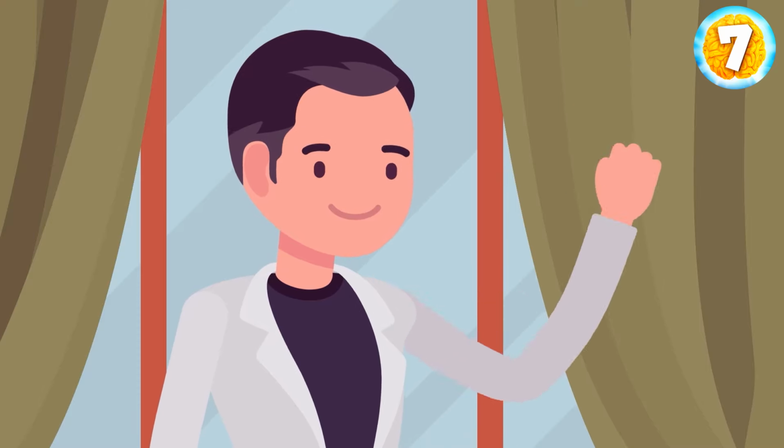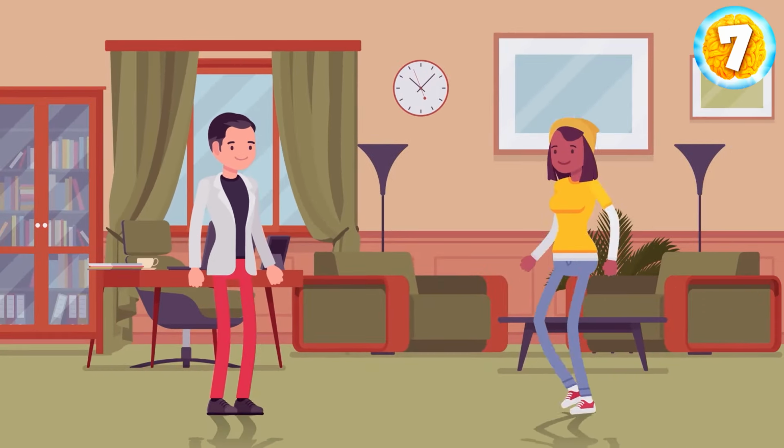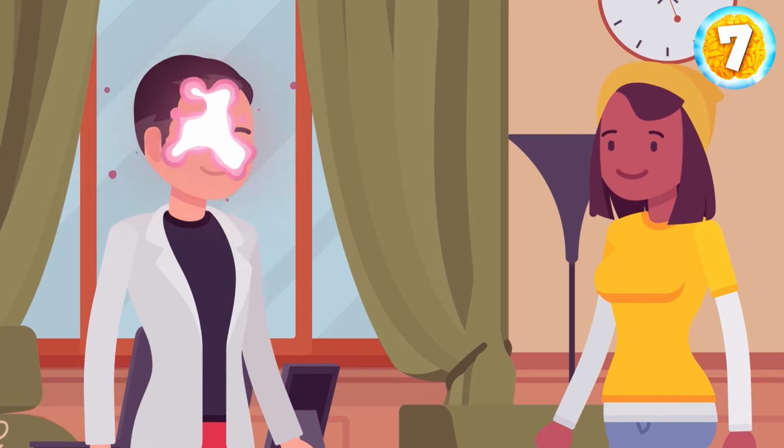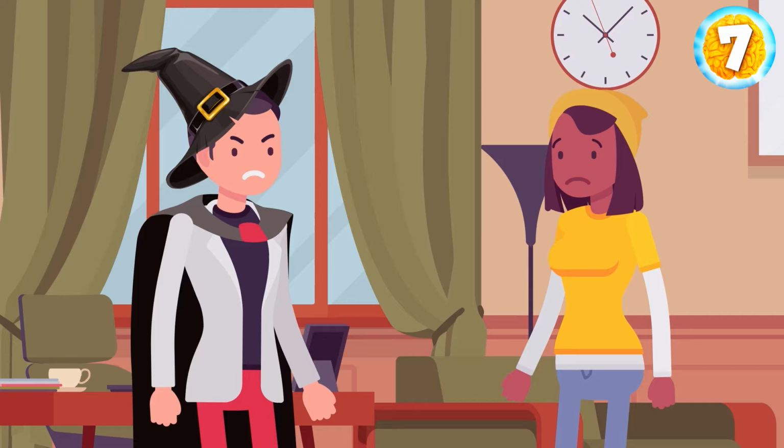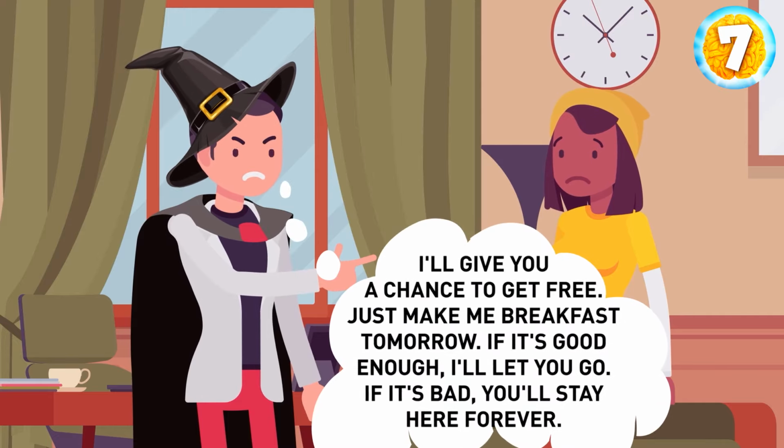Abby went on a date with Jerry. He invited her over. But as soon as Abby got inside his apartment, Jerry turned into an evil wizard. He decided to make fun of her and said, "I'll give you a chance to get free. Just make me breakfast tomorrow. If it's good enough, I'll let you go. And if it's bad, you'll stay here forever."